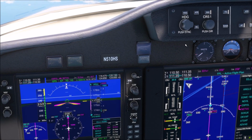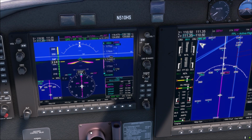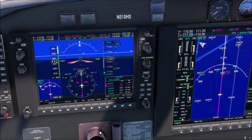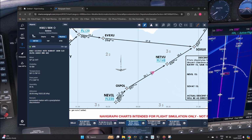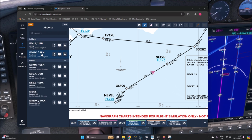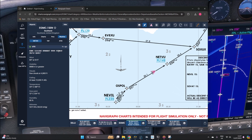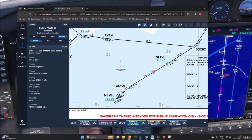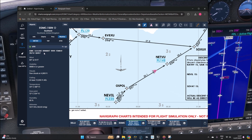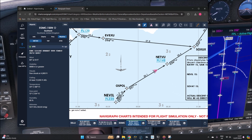Sync the heading knob. We should get the weather. Let's have a look at the weather at Southend. So we've got 1017 and visibility at 4,900, temperature 2.12, and the wind is from the east, 8 knots. Very little, will be fine.